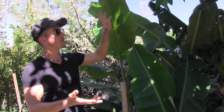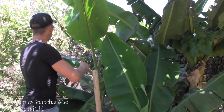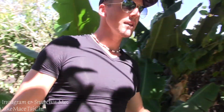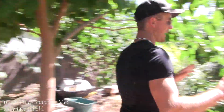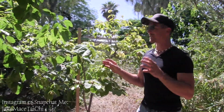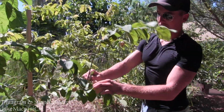And those will be your infrastructure trees that will bring life to your bananas and your jabuticabas and your plums and your citrus. Behind you guys over here is a quince tree, and I'm finding that quince is a fruit that does very well in the desert. Quince is kind of like an apple. It's like a fuzzy apple.